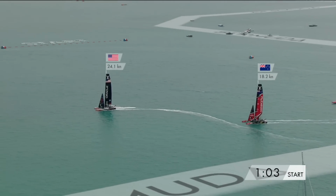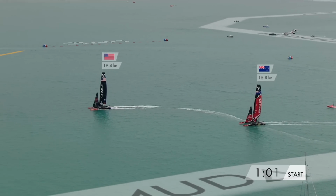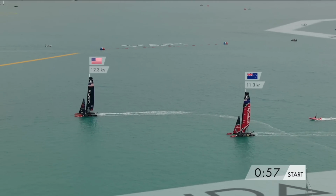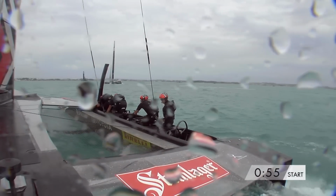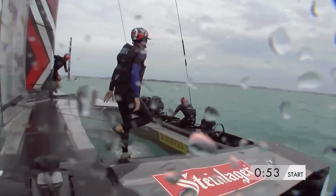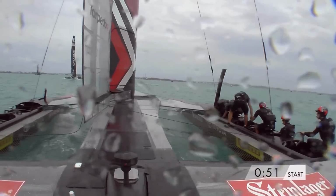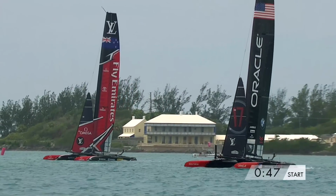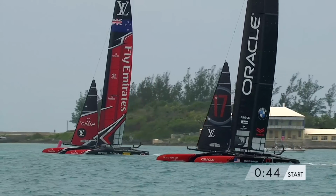So here we go then, race number 12 of the second round robin stage of the Louis Vuitton America's Cup qualifiers. The opening race of the day, it is USA against New Zealand, it is Spithill against Burling, and this one will decide who wins the qualifying stage itself.